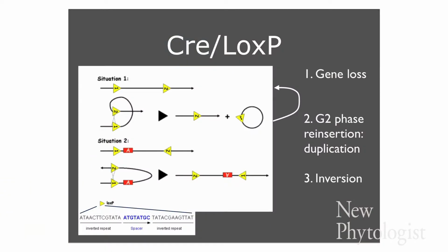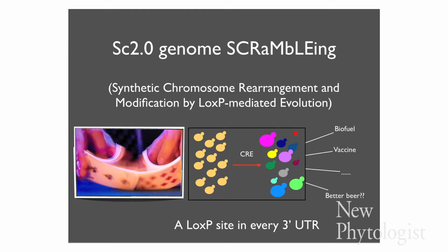This is just a schematic of Cre-LoxP recombination. I think SCRaMbLE is a better acronym than scramble. So scrambling is essentially the forerunner, because this is in yeast, and then it's going to be put into E. coli, microbial. What it stands for is that these LoxP sites recombine, and then you get genome rearrangements, genome scrambles. So: synthetic chromosome rearrangement and modification by LoxP-mediated evolution.